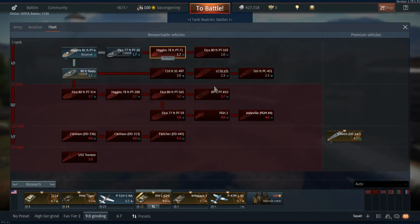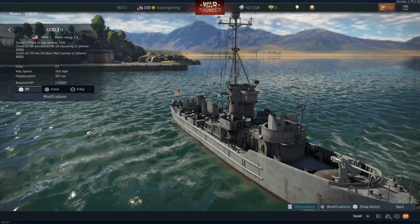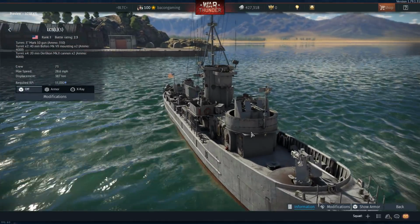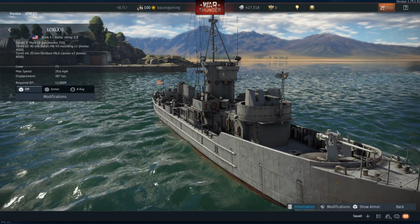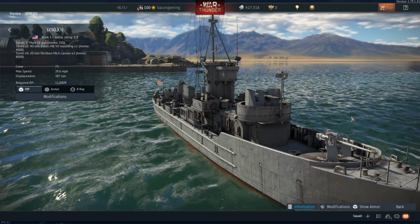So next up, we're going to take a look at the LCS L3. So this is a motor gunboat, so let's take a look at this. So, interesting looking, does look like a mini battleship. So first off, I believe this gun here is a turret 3-inch Mark 10 gun with 350 rounds of ammunition, bit of a larger caliber there.